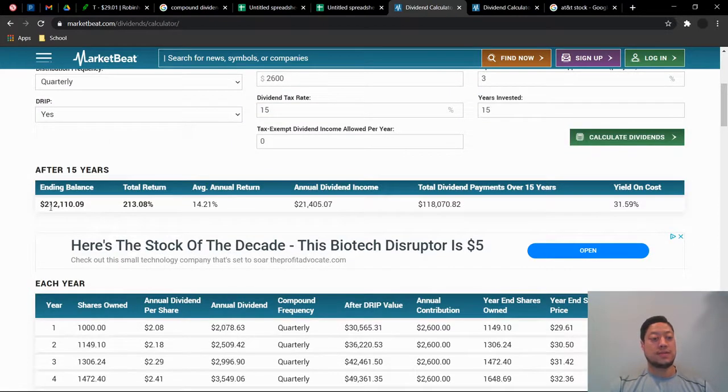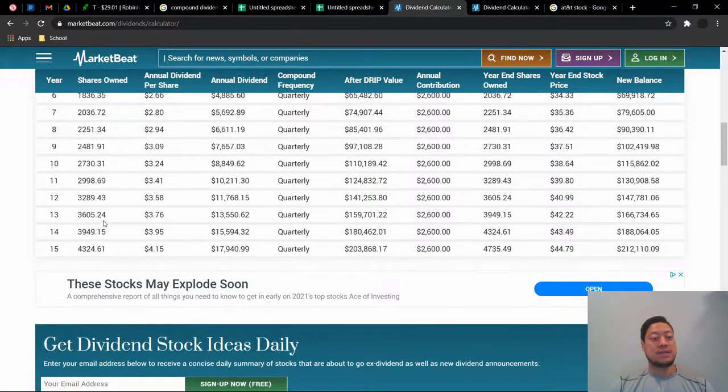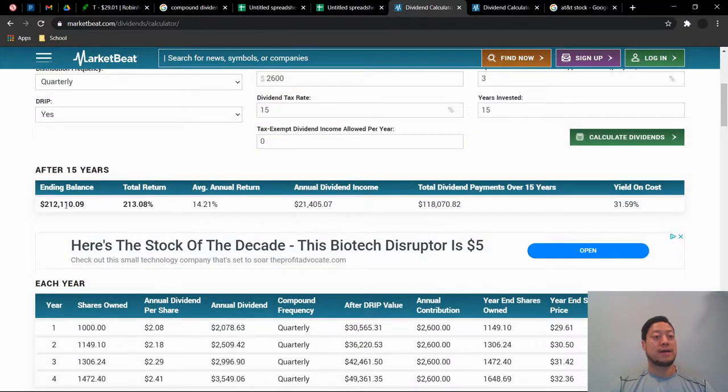After the 15 years, it's $212,000, which would be the ending balance. Total return will be 213%. Annual return is 14.21%. Annual dividend income will give you $21,405. And if you look at the payments over the 15 years, $118,000 of this is just in dividends, which is absolutely crazy. So in 15 years, with my initial investment of $28,750, this thing could bring me $212,000.